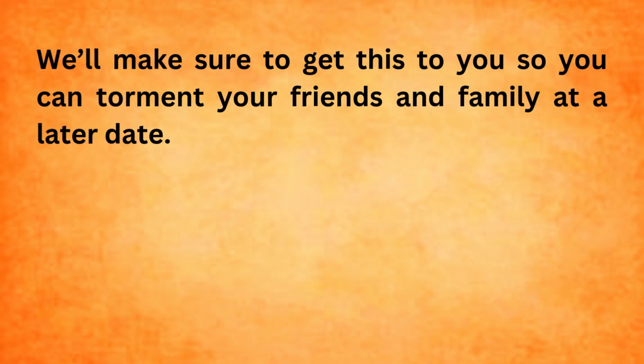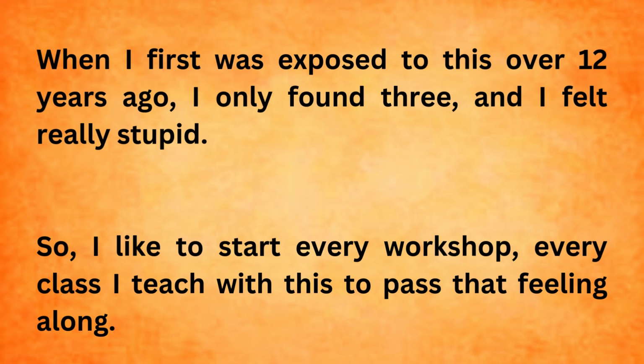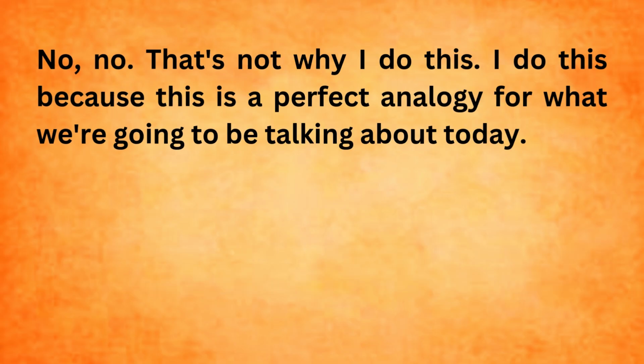We'll make sure to get this to you so you can torment your friends and family at a later date. When I first was exposed to this over 12 years ago, I only found 3, and I felt really stupid. So, I like to start every workshop, every class I teach with this to pass that feeling along. No, that's not why I do this. I do this because this is a perfect analogy for what we're going to be talking about today.